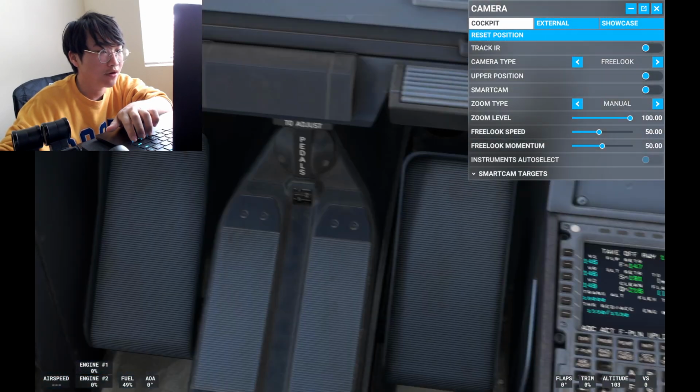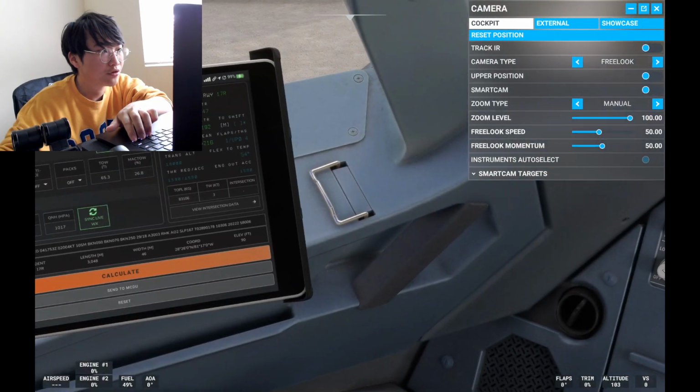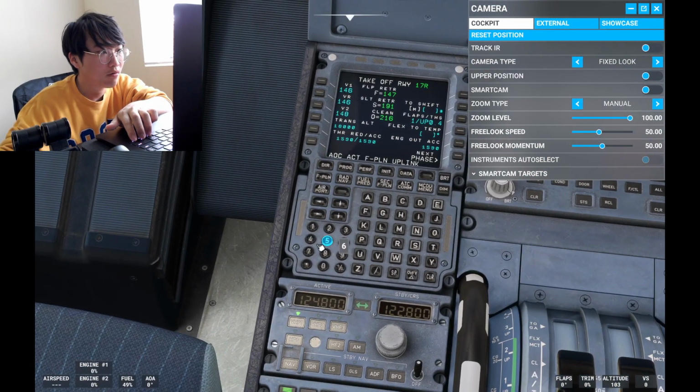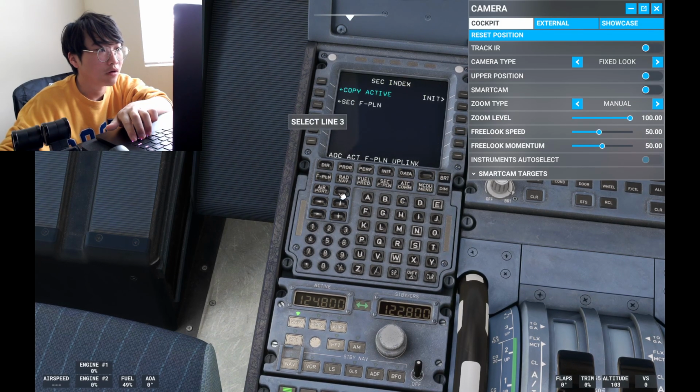Then it's going to be 1 up 0.4. Temperature is going to be 54. Copy active.